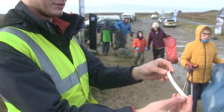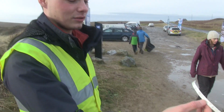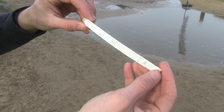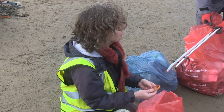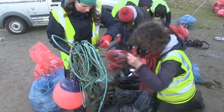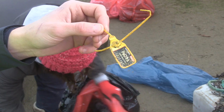It's a lobster tag which has come over from Maine up in the North Atlantic. We get quite a few of them over here, but it's a nice one that we found today, it's quite clear. Oh, lobster tag alert! Newfoundland and Labrador from Canada. You take those plastic tags off the food trolleys, you shouldn't throw them straight into the sea.